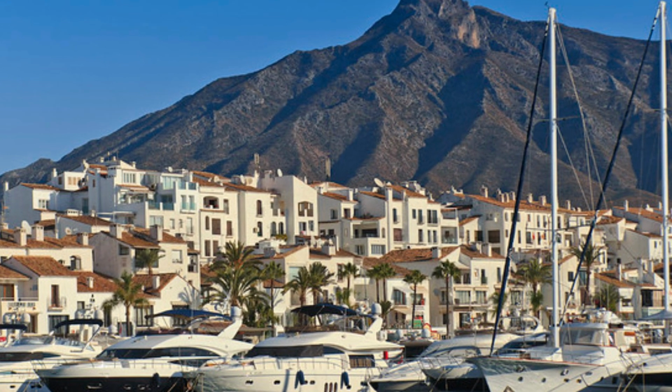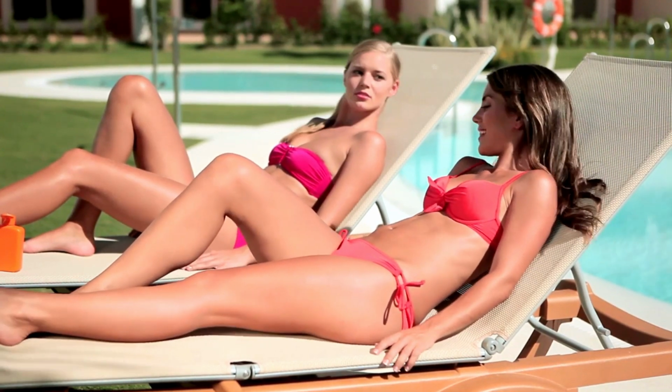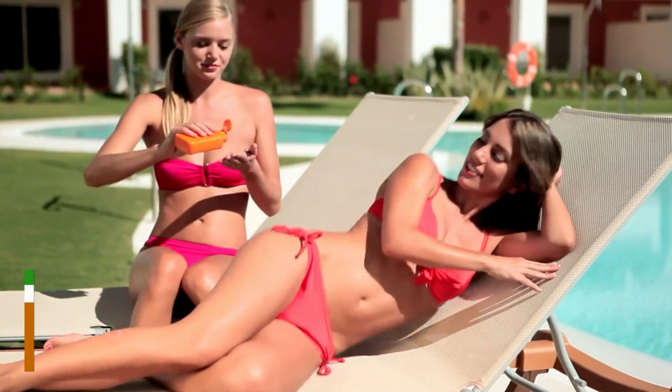Marbella offers a perfect mix of leisure, culture, and natural beauty, making it a popular destination for travelers seeking a luxurious and relaxing vacation on the southern coast of Spain.